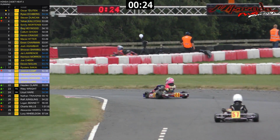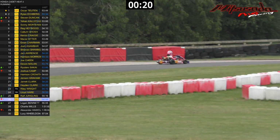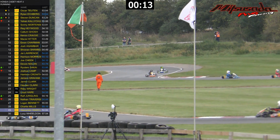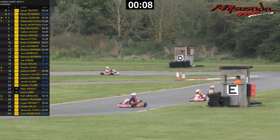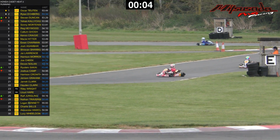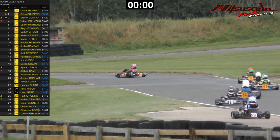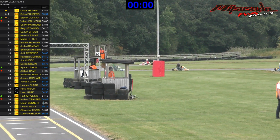Laps to go. Can Etchberg execute a move here on Tewton? Right in the slipstream of Tewton in the last lap. Almost been able to pace himself against Tewton. You see this level of pace from Etchberg earlier on in the race. Oscar Tewton's got by him. Maybe that's how he's doing that corner as well. Somewhat of a much faster time to the back. Steve Duncan as well, together to the back.